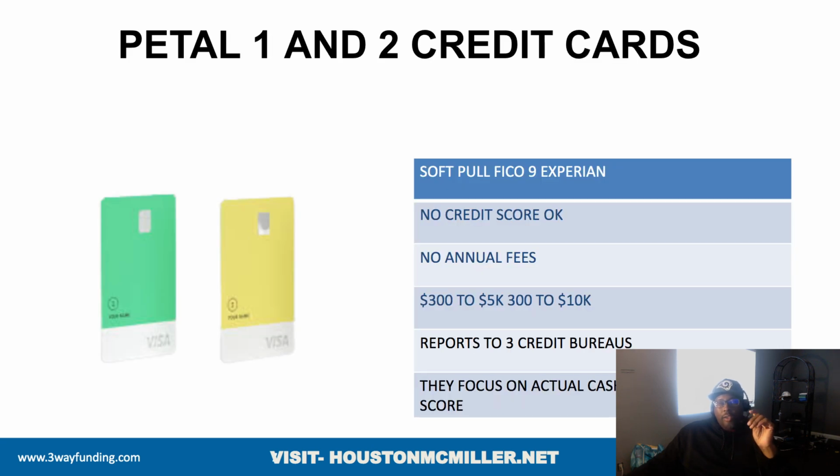And one of the FICO 9 cards, soft pull Experian, is the Petal card. Okay, so the Petal card, they don't worry about the credit score. Most of their data points are focusing more on the education, how long you've been on the job, how much income you have. Okay, so those are the things that they're actually looking at. And the cool part about it is they have two types of cards that go from 300 up to 5,000 and then from 300 up to 10,000, okay? So like I said, they're not really focused on credit score, but if you have a good income with a low DTI, then you're probably on more of the spectrum of 5,000 and above with a card like this, all right?